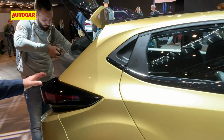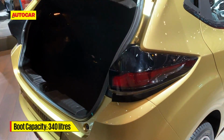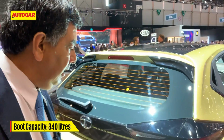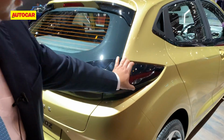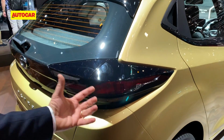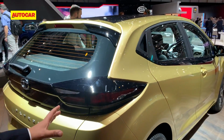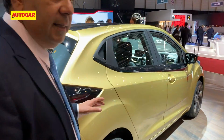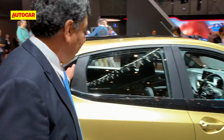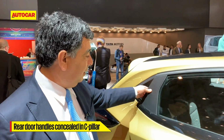The back over here is, well, it's a 340 litre boot, as you can see, and the rear is also very striking. These tail lights over here, the relief it has from the body, a bit of a floating effect, look very attractive, very distinctive, and I think at night this is really going to stand out. Let's jump into the interior and have a look. Well, over here you've got the door handle, which is up in the C-pillar.